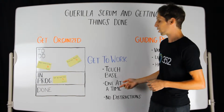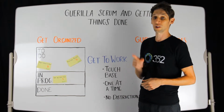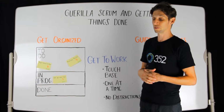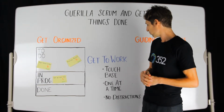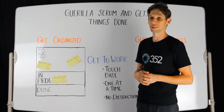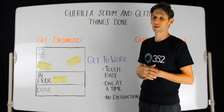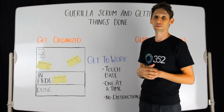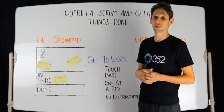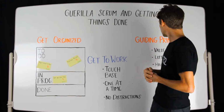The next thing is to work on one thing at a time. It's really important for focus to pick one task and work on it until it's done before you move on to another task. That allows you to get it done and get it done right. The last thing is no distractions. It's really important to not have any outside noise come into your work area, or distractions like Facebook or checking your email, for example. It's important to set notifications appropriately so that you don't get interrupted while you're doing your important tasks.